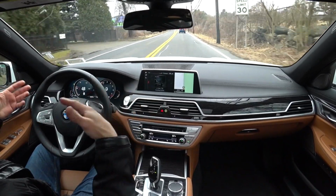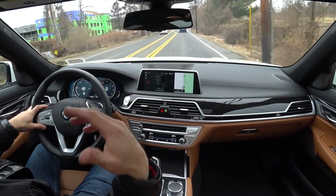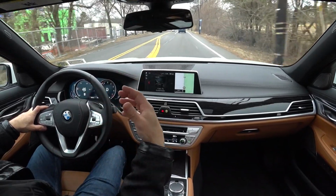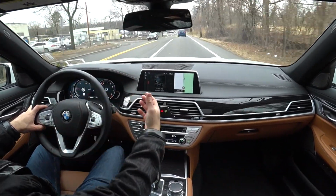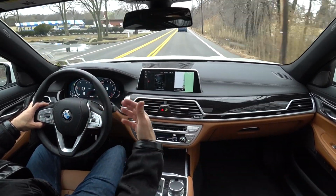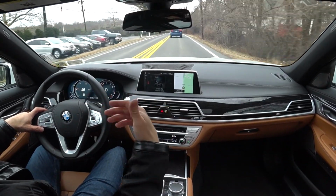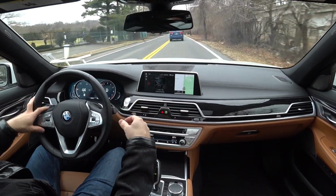Also, you're moving a lot of weight around, 4,400 pounds. So when you're in stop and go traffic and you've got the momentum of this big, heavy, massive car, on and off the brakes, on and off the throttle, you do come out of the car a little bit fatigued. And that's something that I personally don't like with a lot of these bigger luxury sedans: you're moving a lot of weight around.